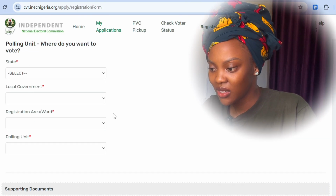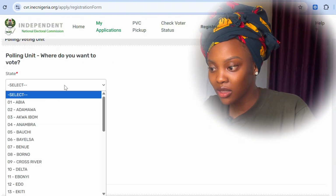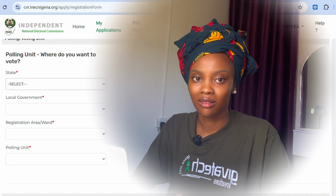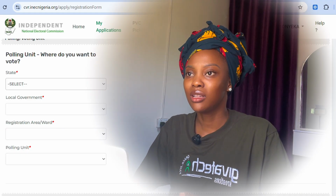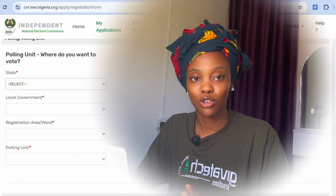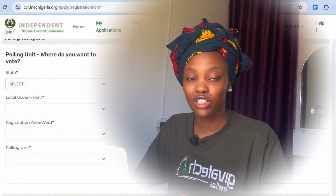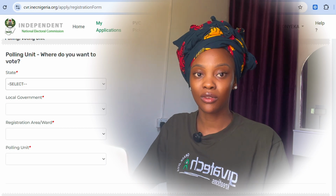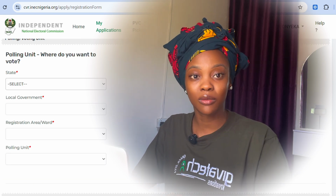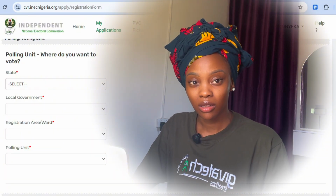It's very easy. So as soon as you finish choosing this, you choose your polling unit. Please, this polling unit is very, very important. I beg, it is very, very important. They've already set the date for the election. That election is going to be in January. It's not when it gets to January that you will now know that your polling unit is not in your village. If you know you're going to be in your village during the election, you better choose the polling unit that is in your village.